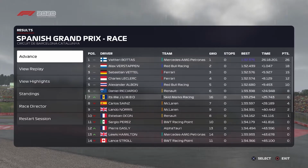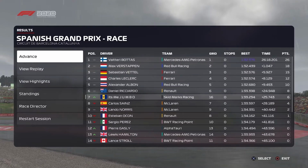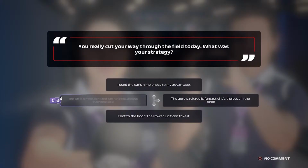And it was the same with Sainz as well. I'm surprised we got around him. I think we just had one good corner where he messed up a bit, and that was it. Other than that though, pace looked quite good, so I can't complain too much. What was my strategy? I took a massive dive bomb at the beginning of the Grand Prix and then just sat behind Sainz the whole race, and then Ricardo after that.